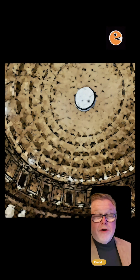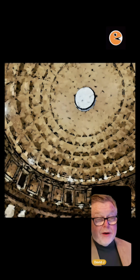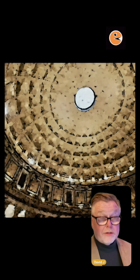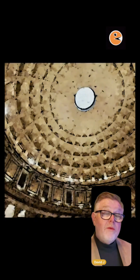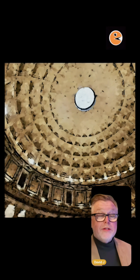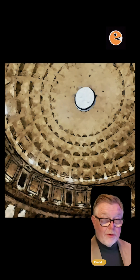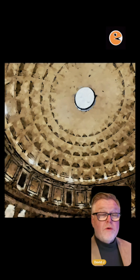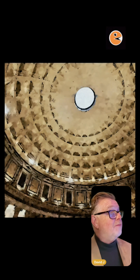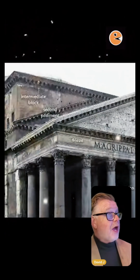This building was converted into a Christian church in the 7th century, which helped preserve it. The Pantheon. The Pantheon's dome was the largest in the world for over 1,000 years. It remains the largest unreinforced concrete dome ever built. The Pantheon stands as a lasting symbol of Roman engineering and architectural brilliance, with its design influencing buildings for centuries. Pantheon. There you go. Big dome. That'd be cool to see. There it is. Pantheon.